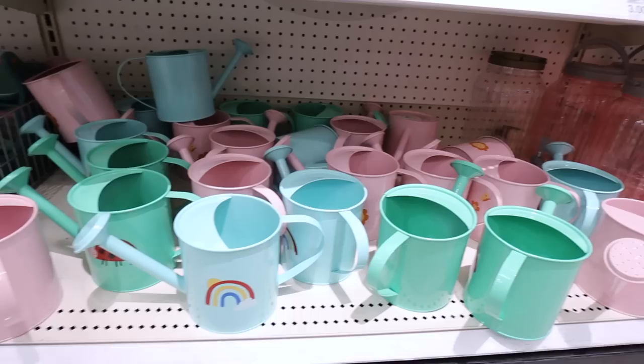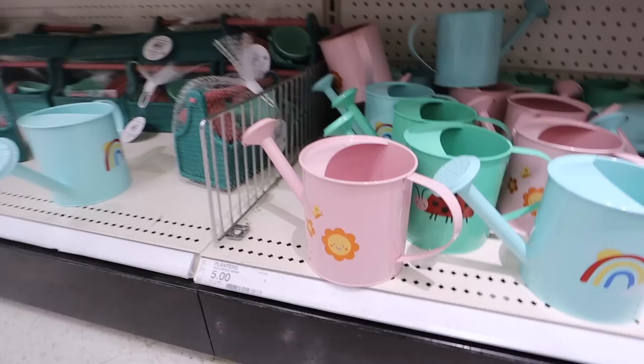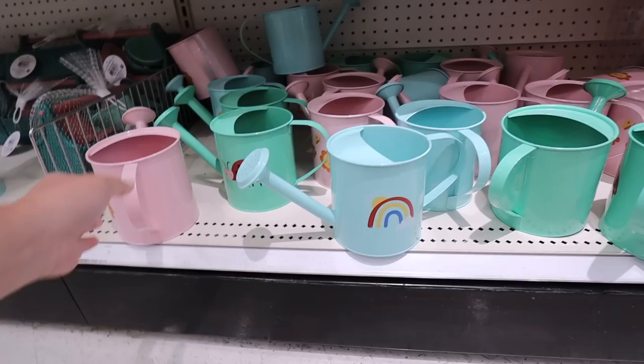They also have 3 different colors of these little watering cans. So they have this pink one that has flowers and butterflies. They have a mint green that has a ladybug, and then a light blue that has a rainbow. And these are $3 as well. And these are metal. These are really nice. So if you like those new summer hearth and hand finds but not the price, check the dollar spot.